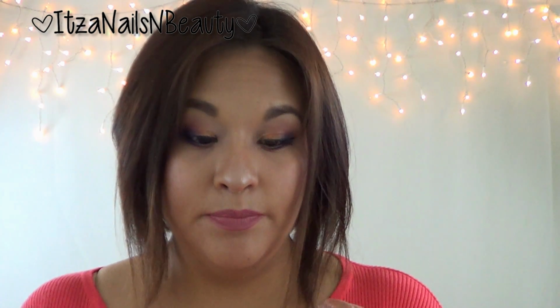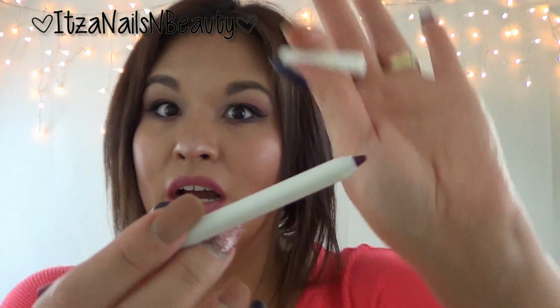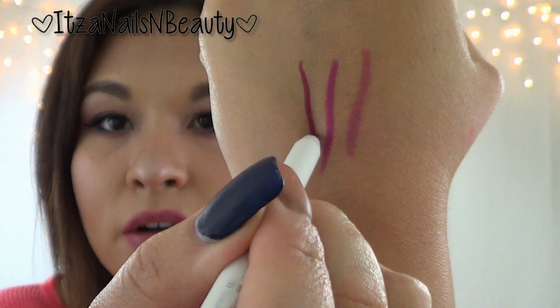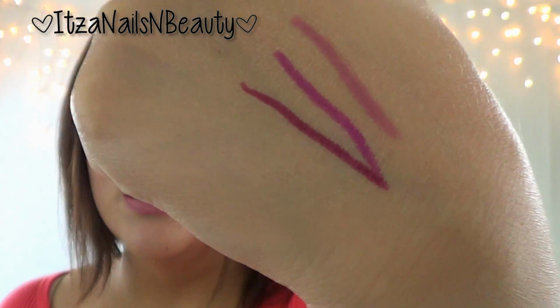And let me swatch the last lip pencil that I have. This one I believe I haven't used. Yep, it's brand new, and this one is LBB, and I'm dying to use this one because it's like a deep russet or like a wine color, but it's so creamy and pigmented like no other. Let me show you. Oh gosh, and it feels so soft. I can only imagine, it's like butter, literally.